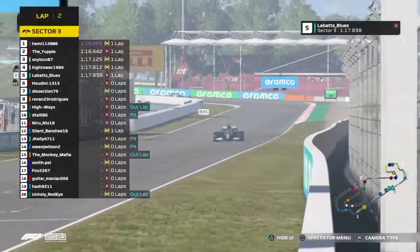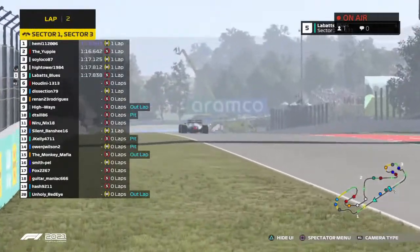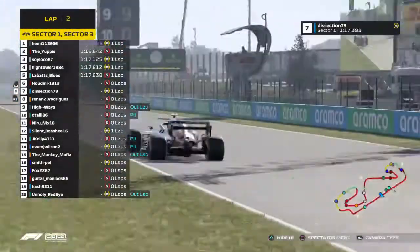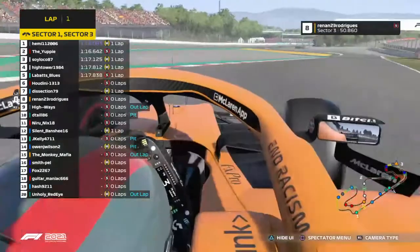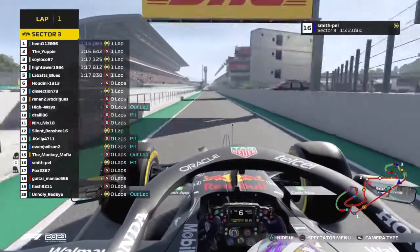Crossing the line with DRS. Going 5th fastest to the 1:17.838. Dissection looks like he invalidated late, so he'll have to take another trip around as well. Smith Pell diving back into the pits, not liking that lap.